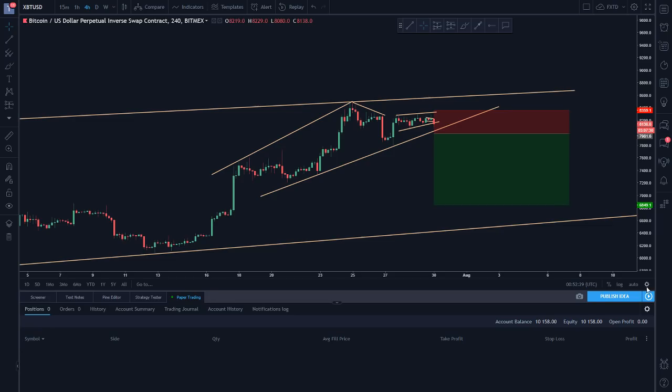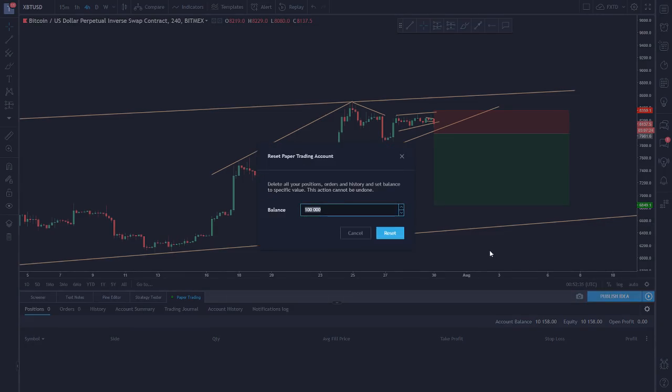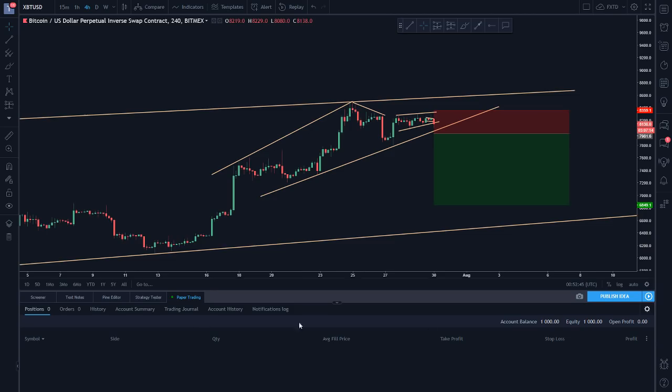Well, actually, I closed the trading profit, so it's not clear. So what you would do is just reset your paper trading account and set it to a reasonable number. Do 10,000 or 1,000, based on what you actually would potentially be able to invest. Set that up and just start making trades.